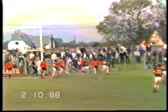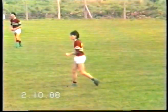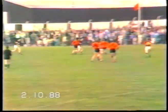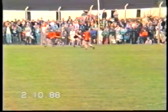And again, not a great free by Ger Butler, but it seemed to come off one of the Ballyhaunis lads, but it's flagged as a wide. Eamon Conan, Ballyhaunis right half forward, has been doing a bit of damage so far. Fitzgerald has come out to mark Ger Butler. To be honest, Dave Fitzgerald wasn't having the happiest of days at centre half back, so he's come out to the right wing, marking the left half forward for Shrule, Ger Butler.